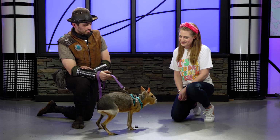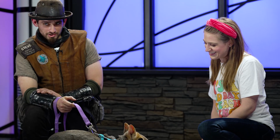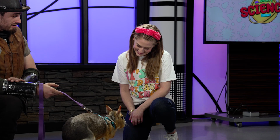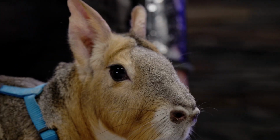Yeah, this is Waldo, and they have a few different names. They're called Patagonian maras, Patagonian cavies, Patagonian hares, and they're also called dillabies. But yeah, they are a warm-blooded animal, and if you look at his ears, you can see one of the ways that they do regulate their body temperature.